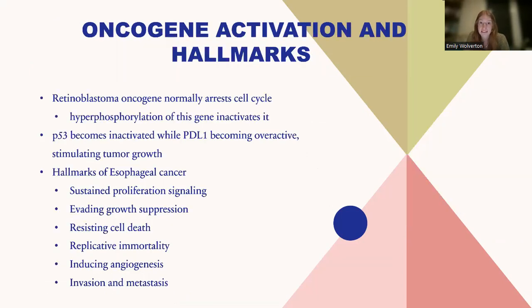So oncogene activations and hallmarks. Retinoblastoma oncogene normally arrests the cell cycle. So through hyperphosphorylation of this gene, it inactivates that. And P53 also becomes inactivated, while the PDL1 gene becomes overactive. And that PDL1 gene will stimulate tumor growth.